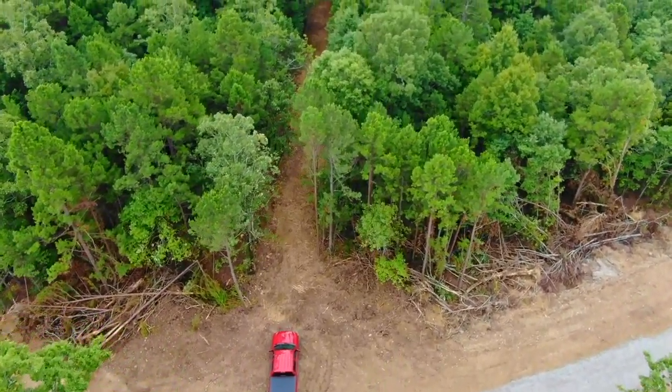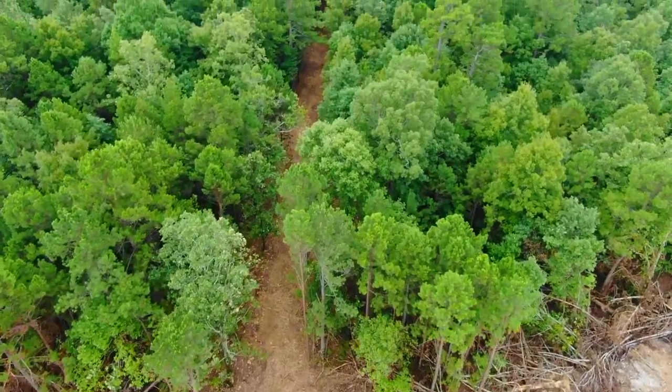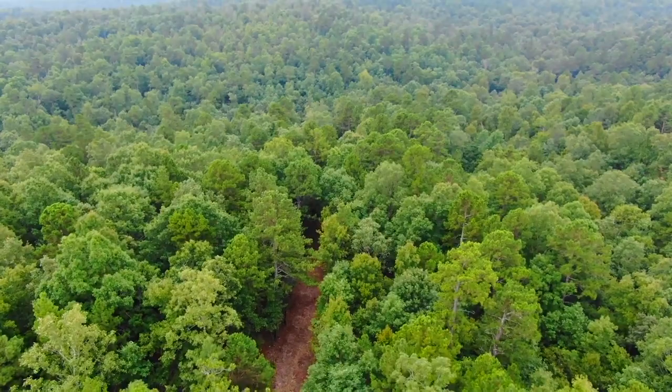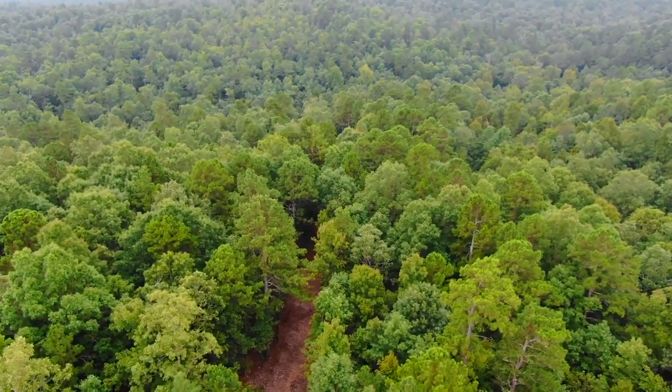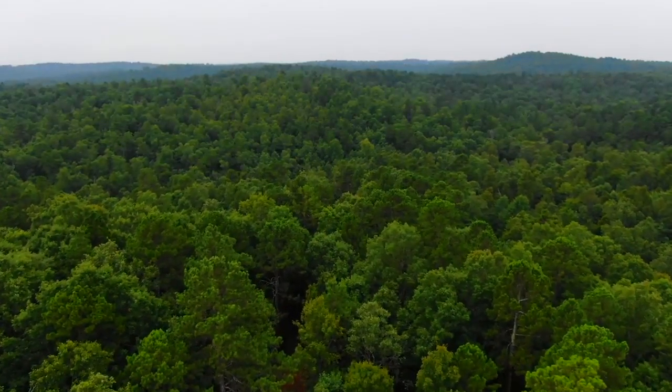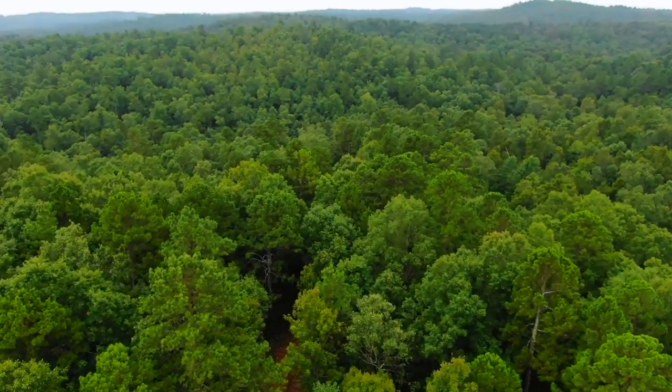Okay, so flying southerly. The driveway and the site were recently cleared. They went in probably with a chainsaw and removed the bigger stuff, and then used a mulcher for the medium and small trees. So there is a layer of mulch on the ground. That's what you're seeing there.